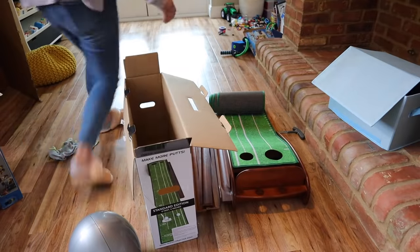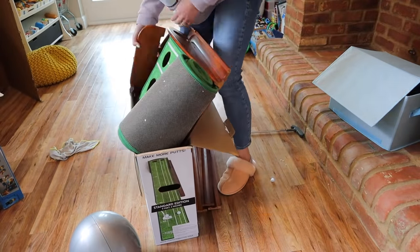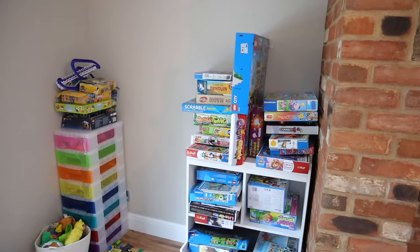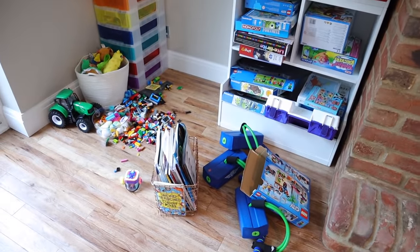Oh, look, the kids have come to find me. Yeah, cuddle. I gave up on the childcare. I must have needed the loo. They were like, Mom, what are you doing? Don't get rid of any of our toys. But they loved that during lockdown. Yeah, they did. The putting. They were actually quite good with the aim.